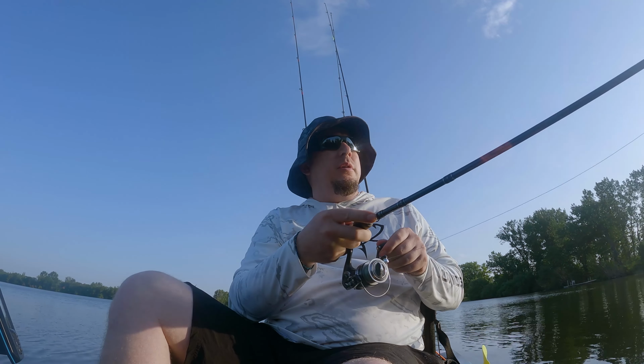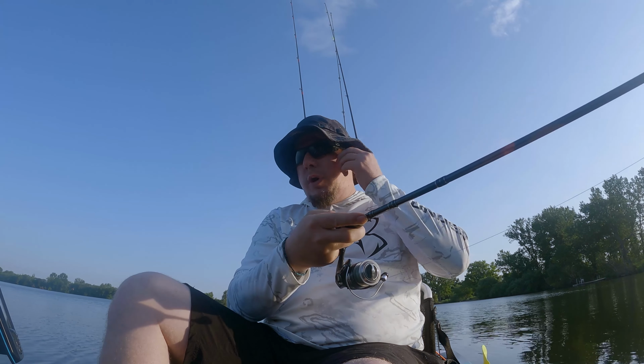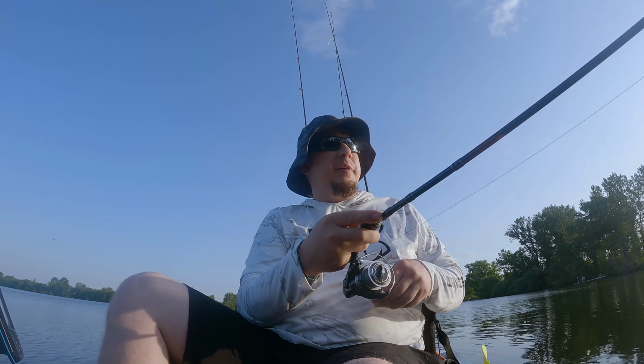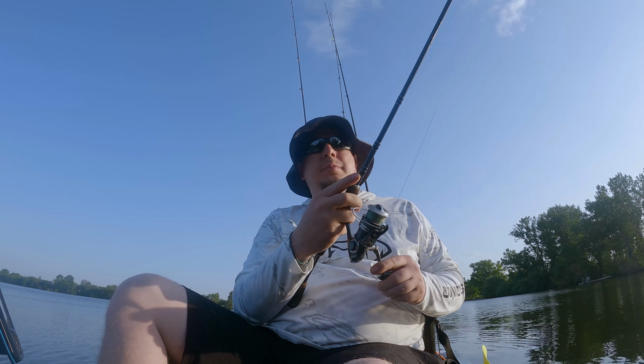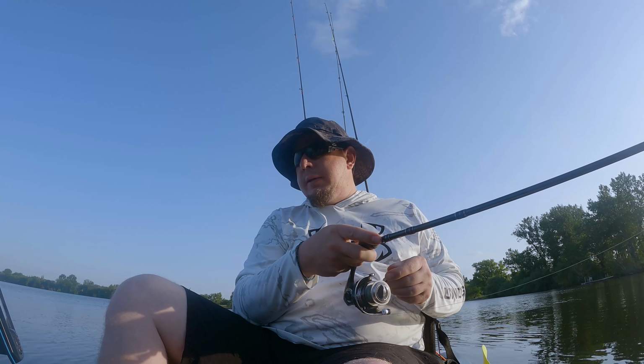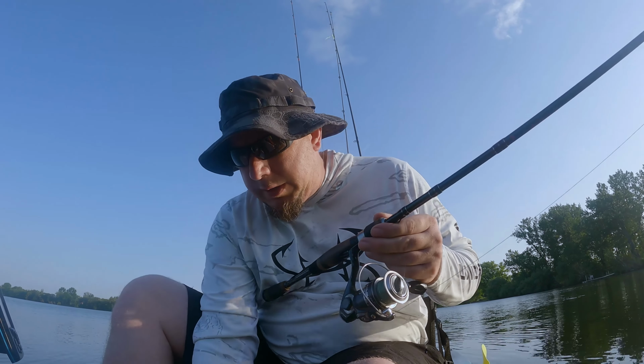I'm gonna give it a few trips out before I drill some holes to run my wires for my fish finder. I've just kind of got them strung out across here, but I want to wait till I figure out exactly where I want it before I start poking holes in things.